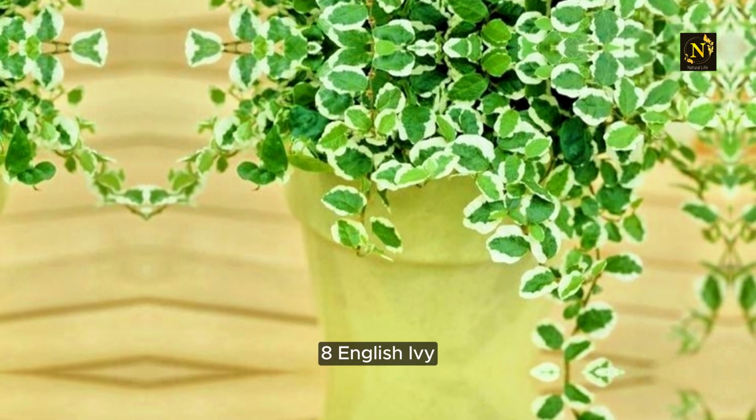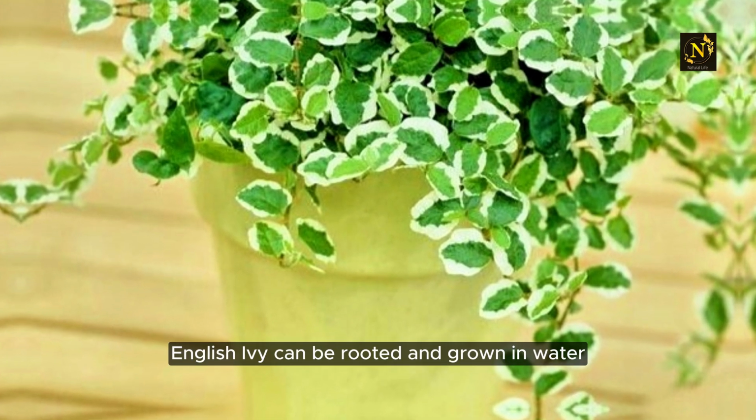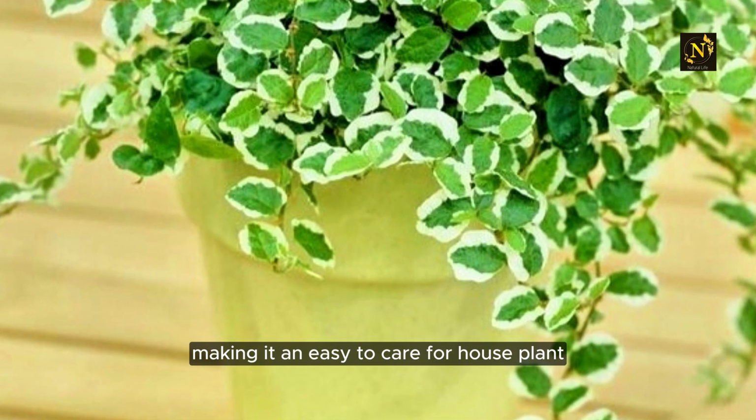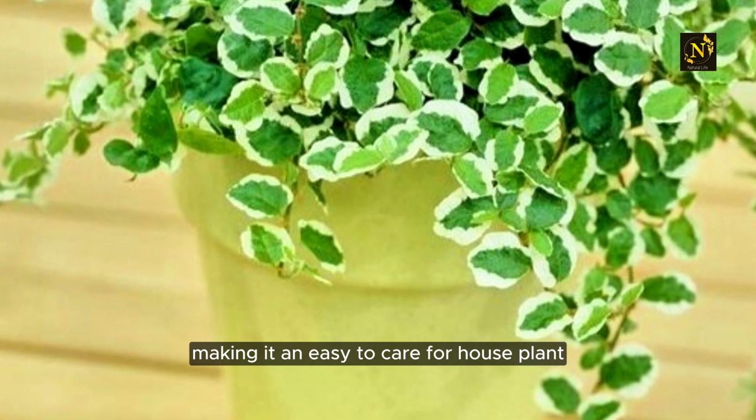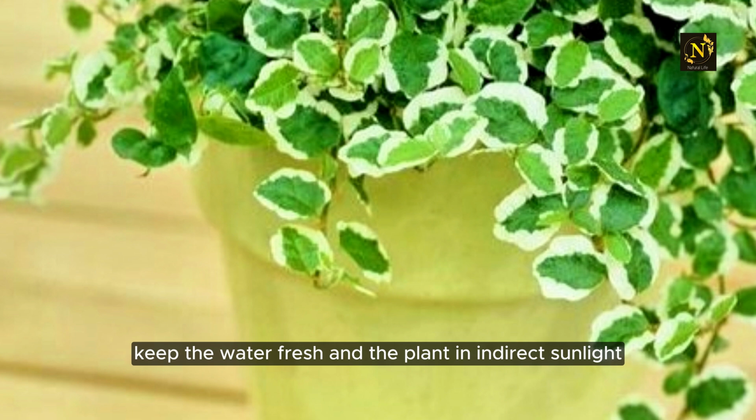8. English ivy, Hedera helix. Description: English ivy can be rooted and grown in water, making it an easy-to-care-for houseplant. Care tips: keep the water fresh and the plant in indirect sunlight.